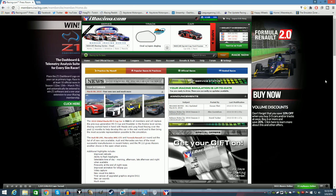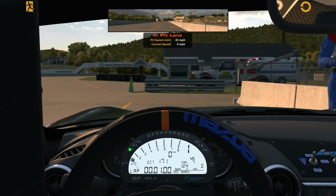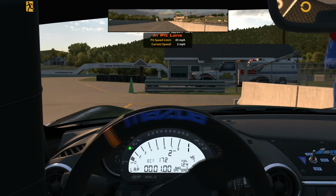Let's take a look at the Mazda MX-5 first, and we will be taking a spin around Lime Rock in the morning, which time of day is another new thing, so all the cars are going to be at different times of day, so you can kind of see how things look. Also, this is going to be my first time in all four of these cars, so if I suck, you know why.